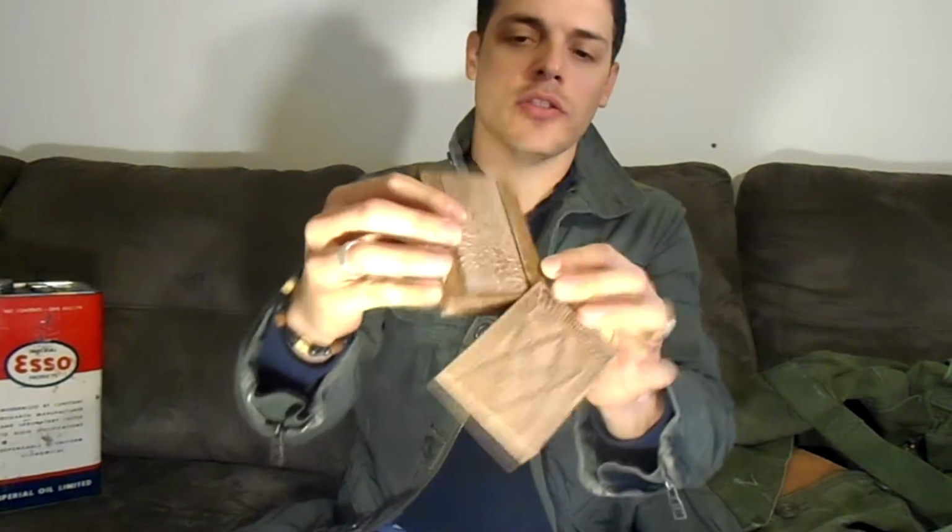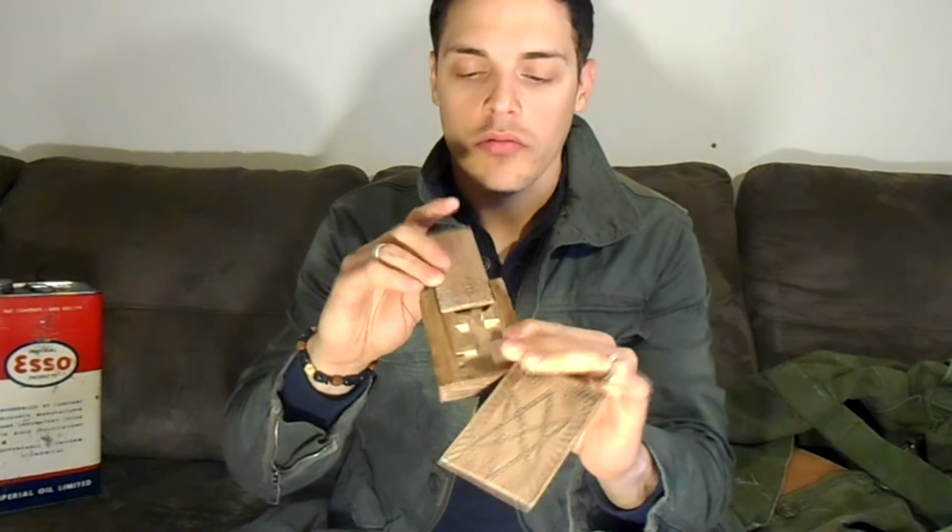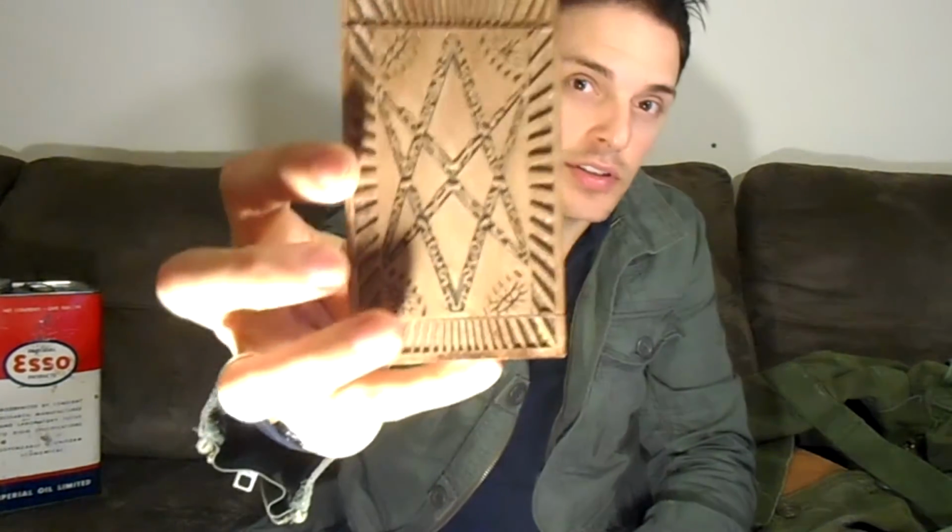This I got from replicaprops.com. A guy on there, Robert, makes a whole bunch of stuff, and I've begged him to make Supernatural stuff, and he finally made this, and of course I had to have it. As you can see, this thing is pretty accurate to the show. I actually do not have the key right yet, but I will. So pretty cool prop right there. I'll let y'all take a look at that.